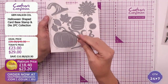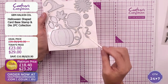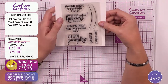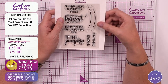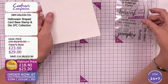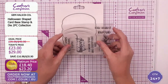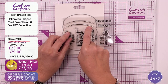And then you can see we've got the leaves, we've got the flower centres, and I love these little scrolly bits that you find on the pumpkin stalks when you go picking them. And then together with that, that gorgeous stamp set that Deb has just read out, some lovely, lovely sentiments in there. And then these two are to create the shaping on the actual pumpkin. They're made to fit. If I lay this one on here, you can see how they're actually made to fit to create the shaping for the pumpkin.